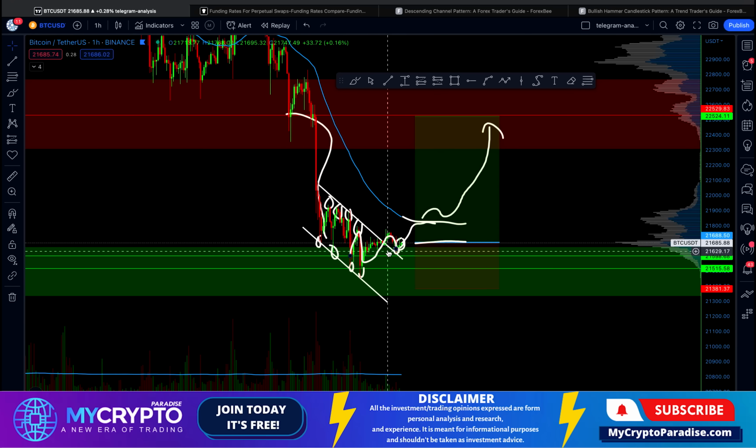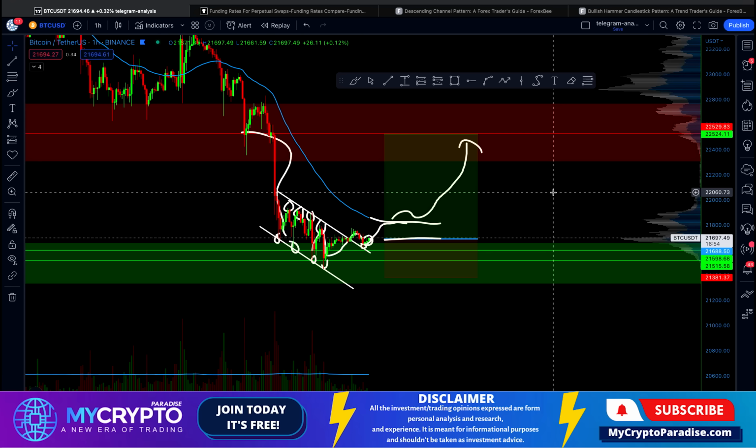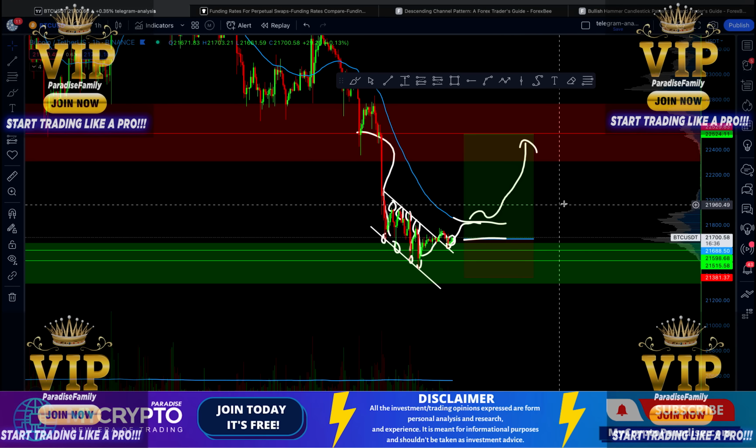Right now it all really depends on the current price action. If there are going to be some other bullish signs going on, this is an absolutely aggressive, beautiful play, amazingly risk to reward favorable. These kinds of trades are exactly what we are doing in Paradise Family VIP.